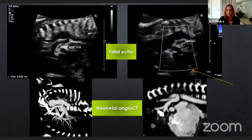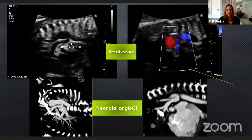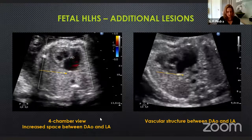In this slide, we can appreciate the postnatal CT scan with identical findings to the fetal echo. Associated lesions may be part of the presentation.